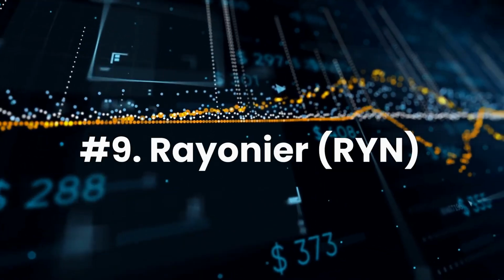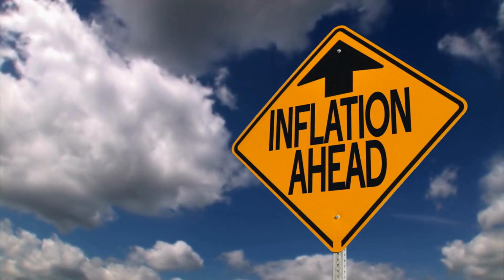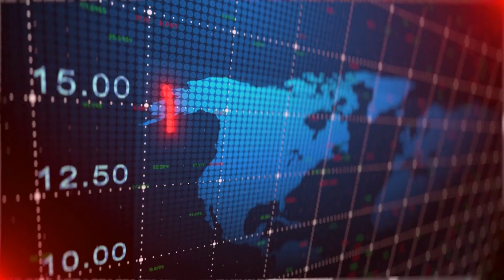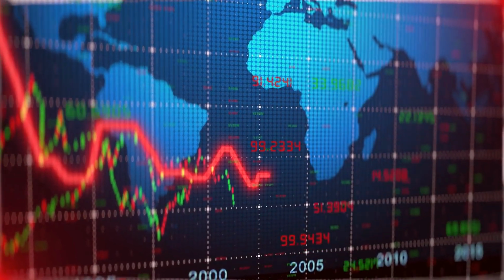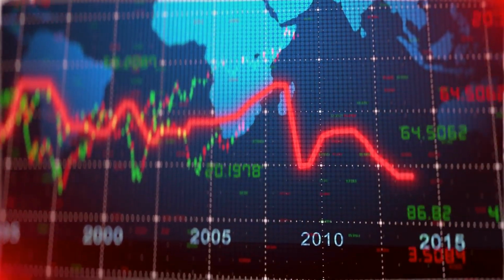Number 9. Rayonier, ticker RYN. High inflation and record-breaking prices are two things that define the modern economy. These things make it harder to buy the things you need during these times, and stocks, bonds, and real estate investments become even more appealing as a way to protect against the value of money going down.